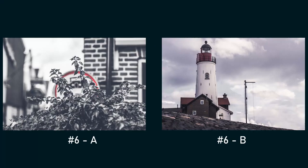Okay, so the sixth set of pictures is this one. These are probably two of my favorite pictures. On the left we have these plants that are kind of covering up a road sign that's right behind it, in the bokeh, you can say.